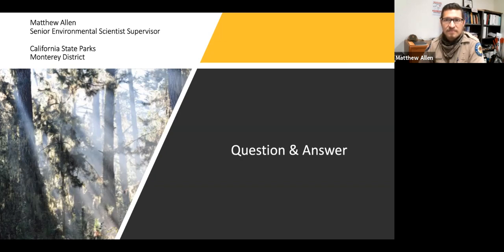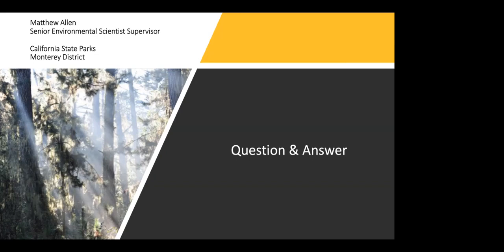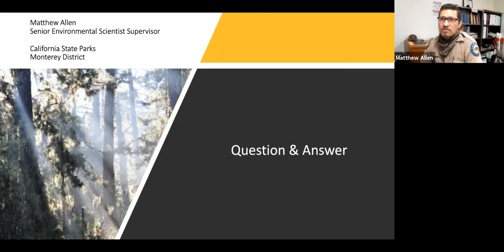You know, Matthew, last month we heard about the medium and large mammals. How do you expect this thinning project to impact the small and medium-sized animals and other plant species? Well, I don't anticipate any negative impact at all. In fact, when we're talking about a project that's bringing a forest back into more natural conditions, there should be a positive benefit to the wildlife.